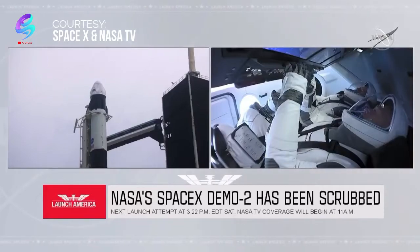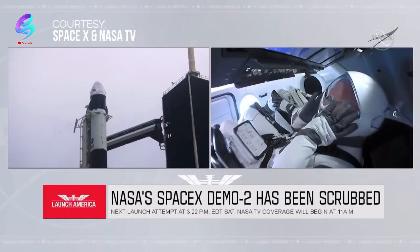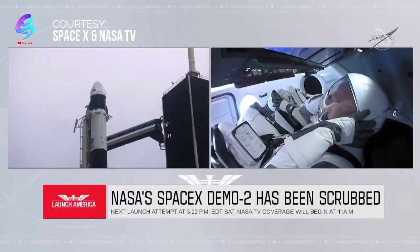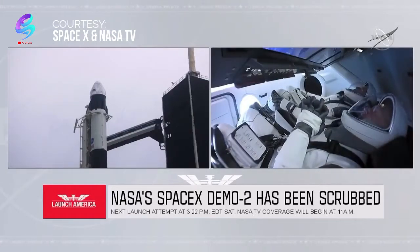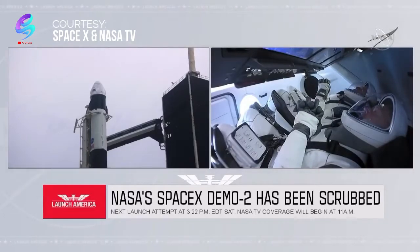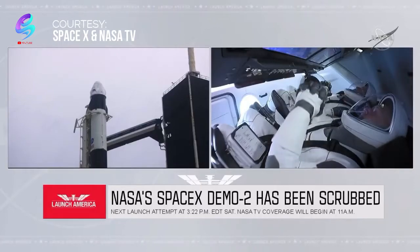Just a reminder, everything else on the vehicle and for the mission was looking good today. It was just the weather, which, as John Aya said earlier, and Lauren even referred to him mentioning this, is the one thing that we actually cannot control on our missions. So unfortunately, it did cause us to scrub today, but the vehicles are healthy. Bob and Doug were ready, and they should be ready to go again with the next launch attempt on Saturday.